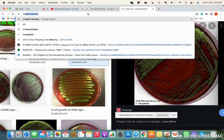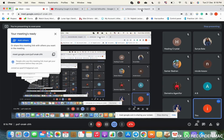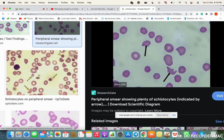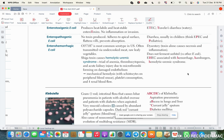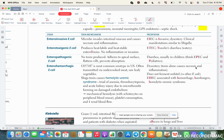Let's take a look at the schistocyte. Here it is, schistocyte. Good. Okay, so they write dysentery; the toxin alone causes necrosis and inflammation. It does not ferment sorbitol, versus other E. coli, which do ferment sorbitol. Enterohemorrhagic E. coli are associated with hemorrhage, hamburgers, and HUS. So hemorrhage, hamburger, and HUS. Okay, good.